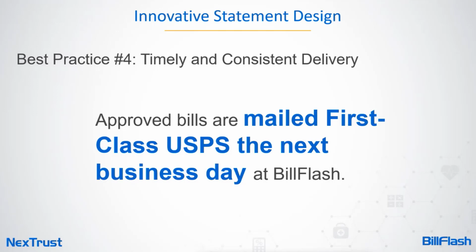Another option, if we have that possibility, is to send statements out within 5 business days after insurance claim adjudication. So at BillFlash, we mail them the next business day or send them digitally same day. We need to make electronic statements available immediately after claim processing. And we should always set up automated text and email notices on e-statements ready to view.